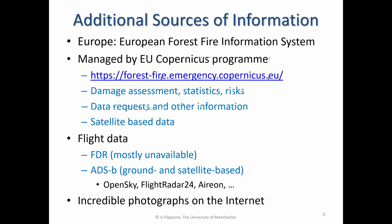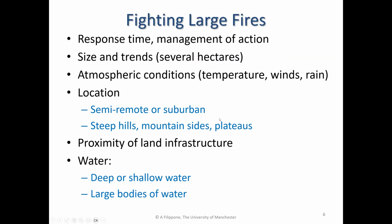And I would say there are incredible photographs on the internet. Anybody who's interested in firefighting, particularly helicopters, there are just incredible pictures on the internet. And that shows how important helicopters are day in and day out and what they're capable of doing. So fighting large fires, some of the fires, as I said, you don't actually fight because it's not worth it. But if you do have to fight them, then you've got a response time, how quickly you're going to get on the site, and you need to manage the action. You need to manage people on board. You manage people on the ground, and so on.